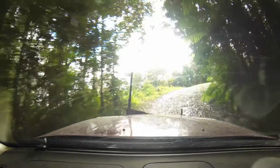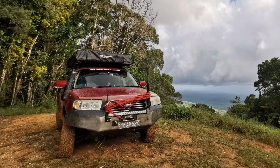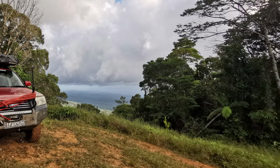Car. That's so ridiculous. Highest point. We were lucky enough to get a break in the weather at the top to enjoy the views. It also gave the engine a chance to cool down after the massive climb.